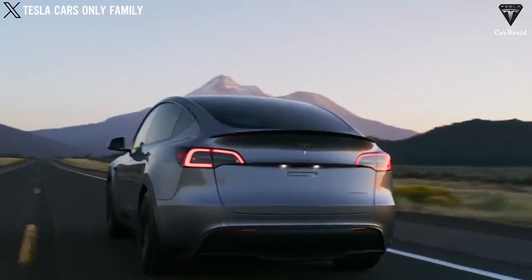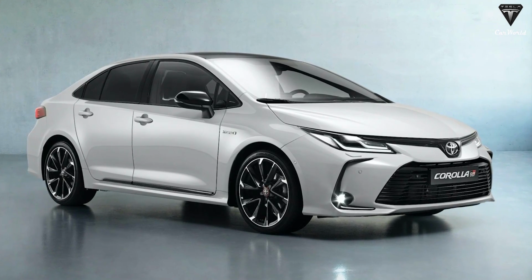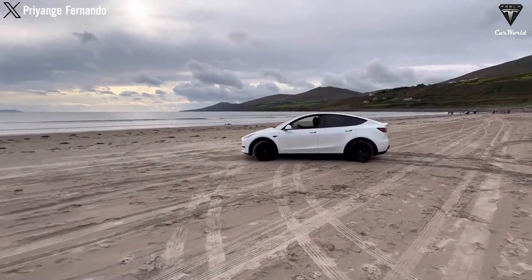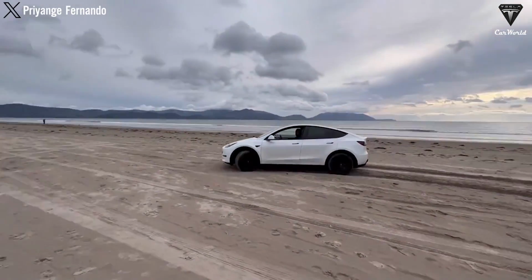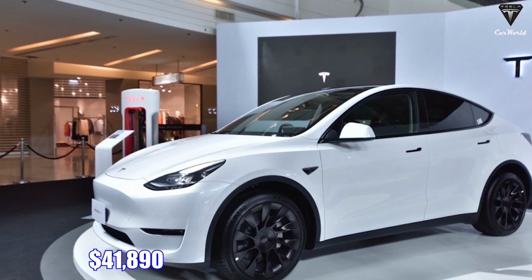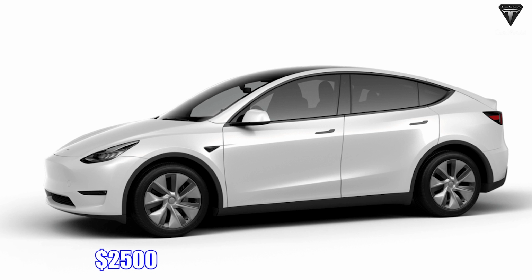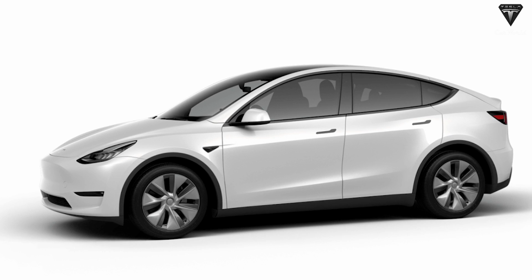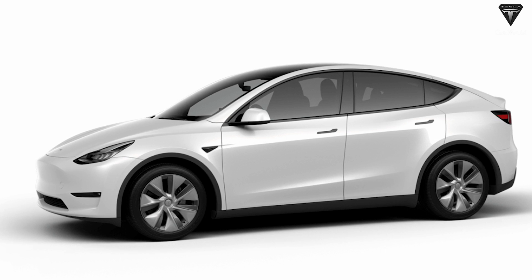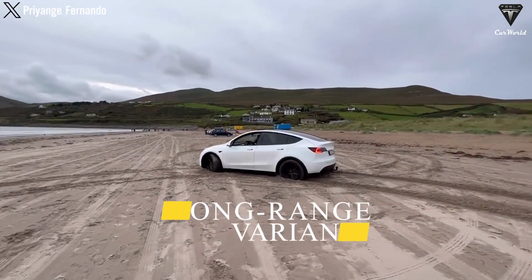As the most popular EV in the US, it is now the best-selling car in the world, surpassing the Toyota Corolla. Thanks to its average pricing and wide availability, the 7-seater Model Y has a $41,890 price tag and includes a 7-seat option worth $2,500, an extremely affordable price based on both Tesla's strategic goals and eligibility for the full federal tax credit. However, the 7-seat option only appears on the long-range variant.